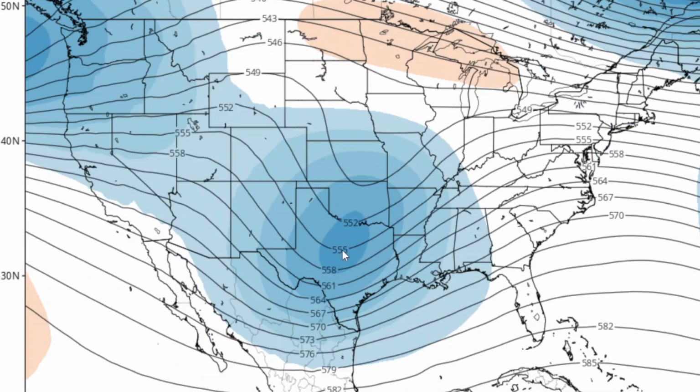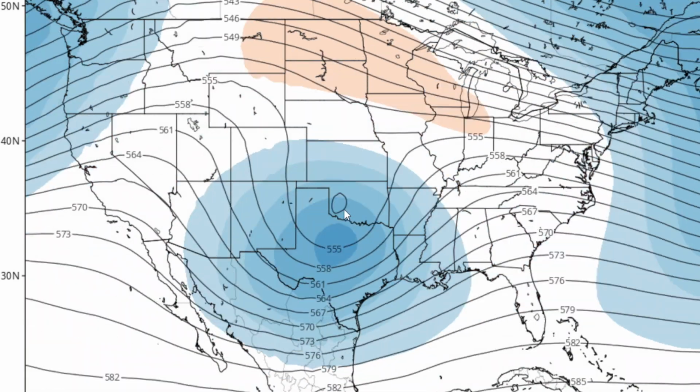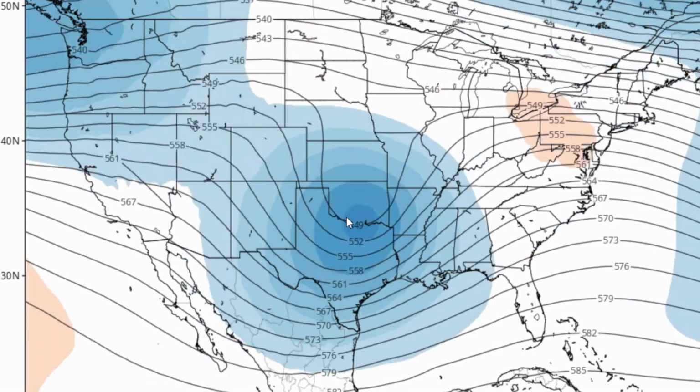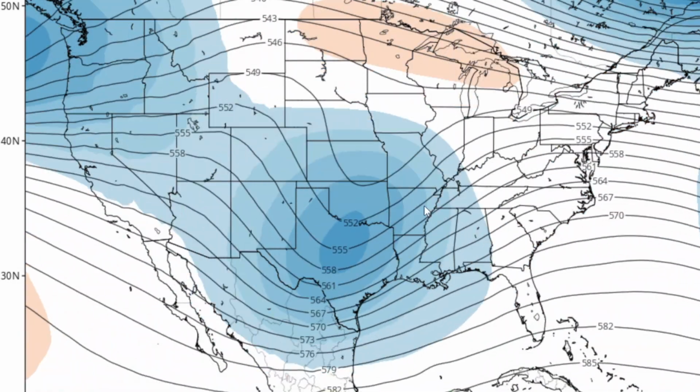The trough itself, it's bouncing around a little bit, but same general vicinity, same general tilt to the axis. You don't want this thing to take a negative tilt, where the base of the trough will be on a northwest to southeast axis or angle. Right now it's north-northeast to south-southwest. That's called a positive tilt. As long as it goes neutral right around the Mississippi River, that's a good sign. That's what a lot of our big storms have done.